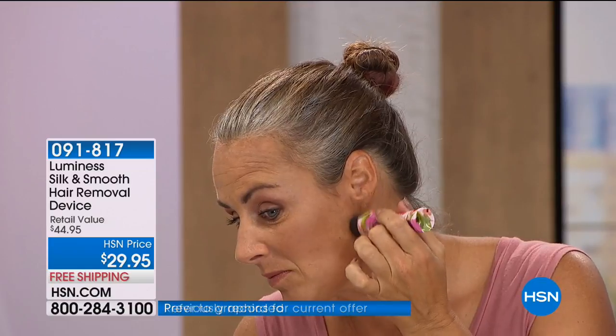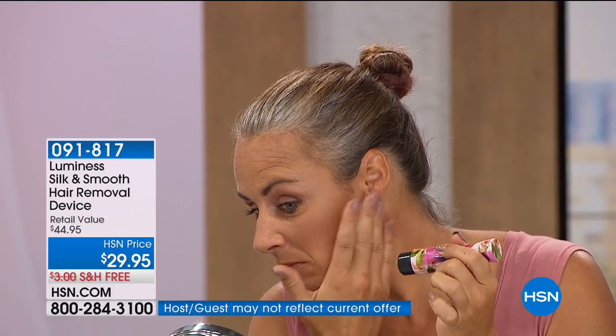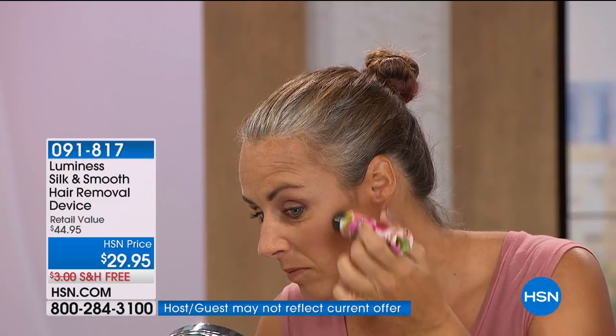Not a bikini, though. Jennifer, I'm with you, and it's interesting you mentioned the bikini area because for me, that's an area where I would get really red and irritated with the bumps. Yes, me too. This is sensitive. I have sensitive skin too. I love it. I will not be without it. I like that new color, the floral. I know. Thank you.